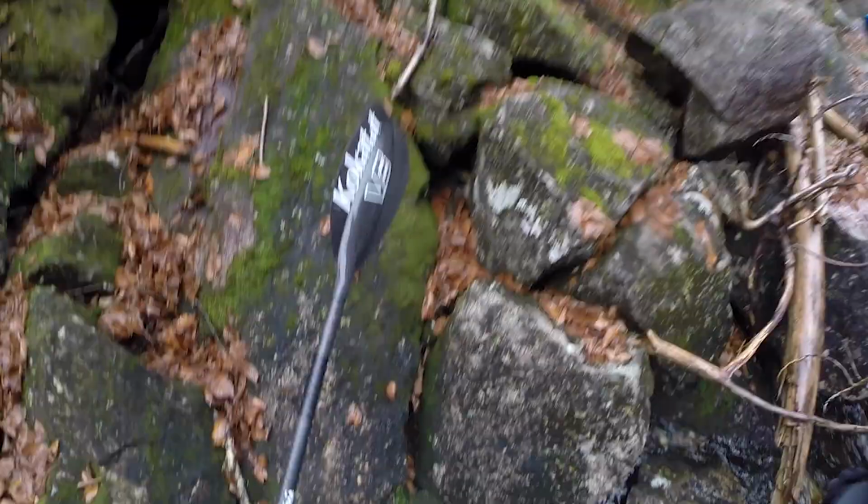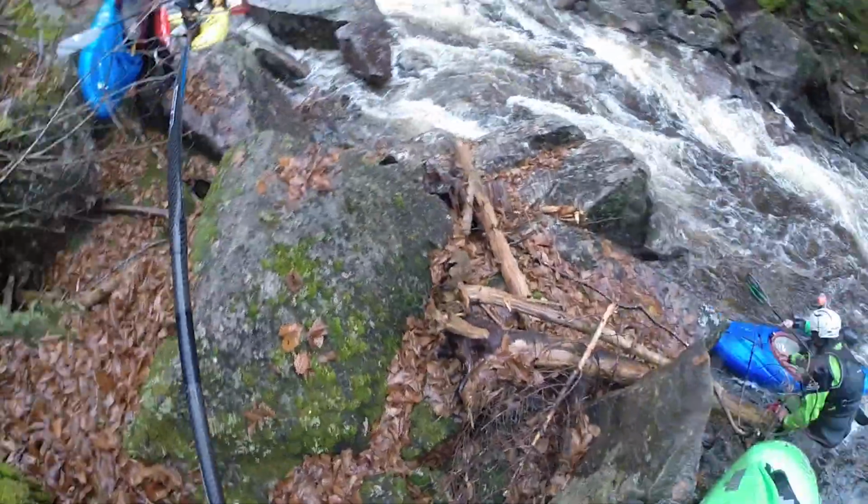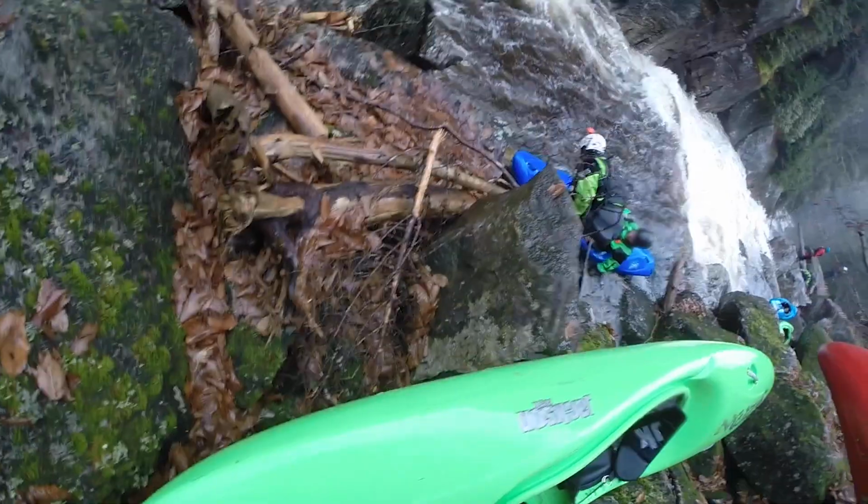for real in real life. Now, the more you do it, the easier it gets, and the more you get stronger at just having your boat in that position on your shoulder and keeping it balanced, the easier you get.